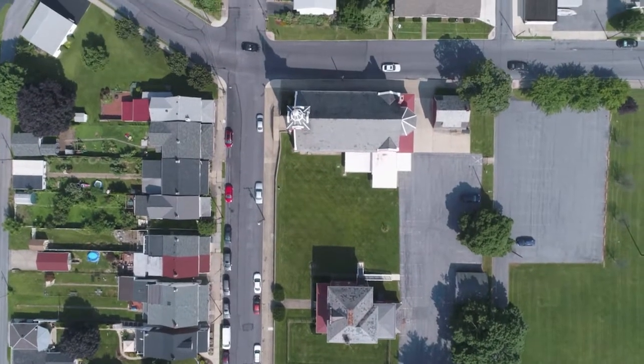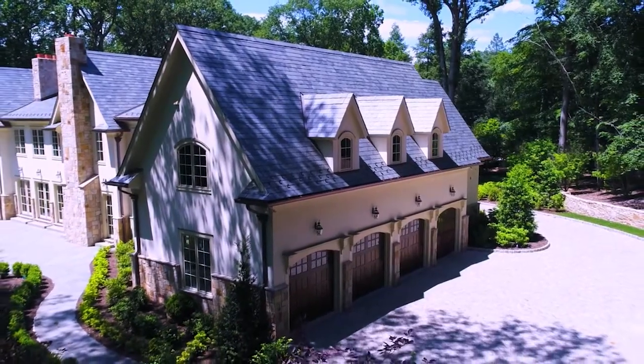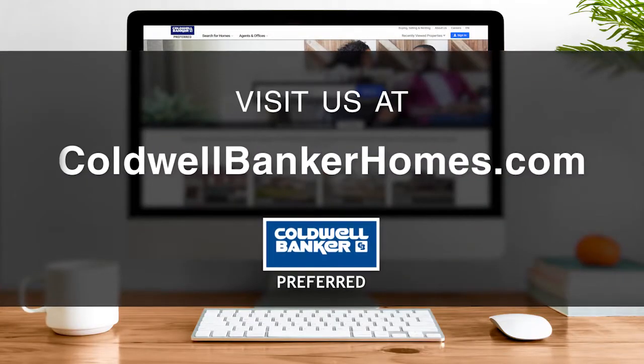Each Sunday at 9 a.m., we invite you to view the homes available for sale in this unique setting. If you have any questions, please be sure to visit us online at coldwellbankerhomes.com. Now, are you ready to tour some incredible properties? Let's get started.